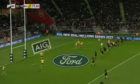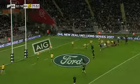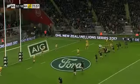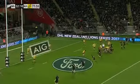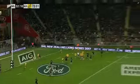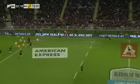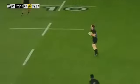9 minutes to go. Here's Moore. Slightly more traditional play by Stephen Moore. Now back for Foley. Stay. And it's not out, so it's not over yet. Off it goes. Here's Smith.